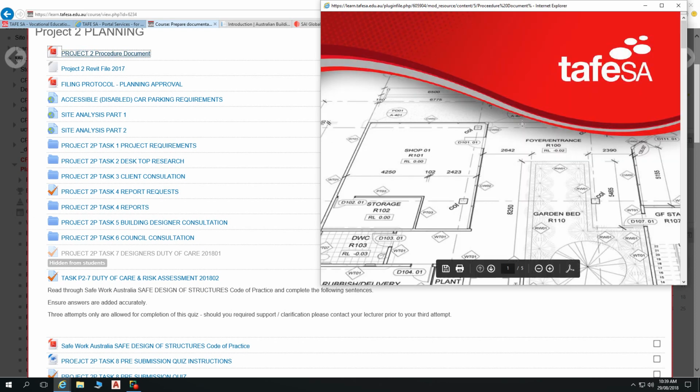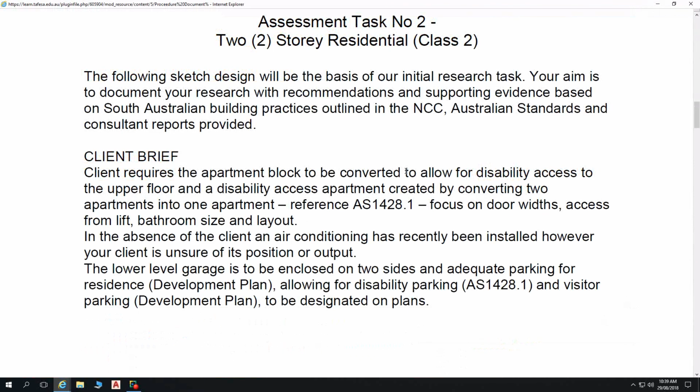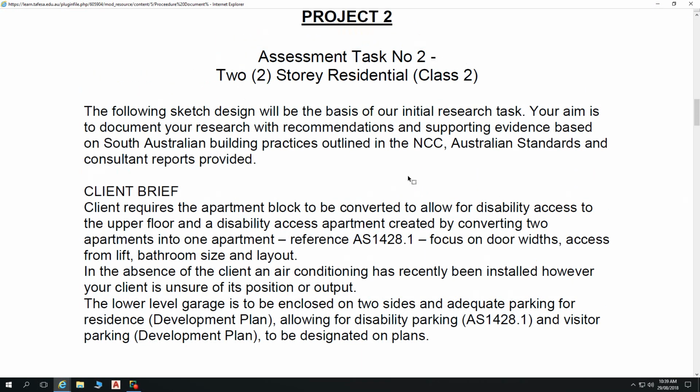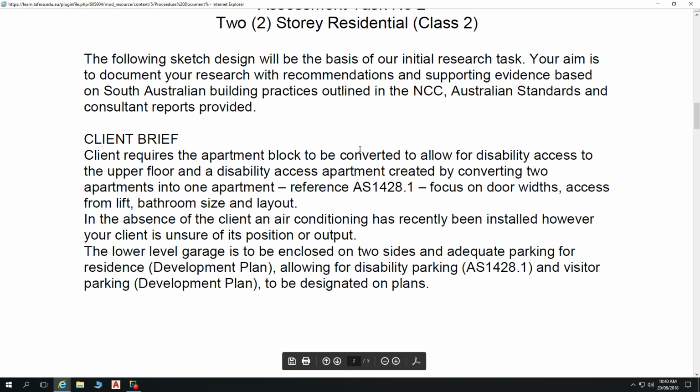Once again, we've got a procedure document for it, which many of these things should be fairly familiar, and then some aspects which aren't. So the client brief is: the client requires the apartment block to be converted to allow for disability access to the upper floor and a disability access apartment created by converting 2 apartments into 1 apartment. We have an existing apartment block. They need to do some demolition and some changes to allow that disability access to the first floor, and then also change 1 apartment to make it accessible for those with a disability.